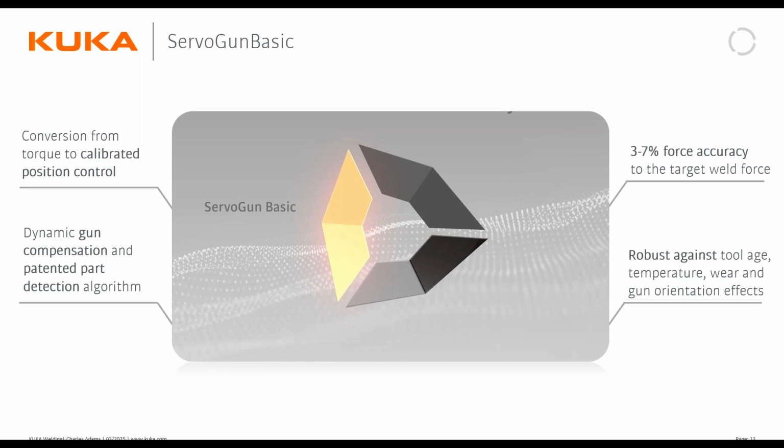Usually the best way I can explain spot welding, really there's 3 parameters. 2 of them are controlled by the weld timer. Only one of them is controlled by the robot, being in this case force. And this is something that we control very accurately, in which case it makes weld quality improve and ultimately KUKA a better choice for spot welding.